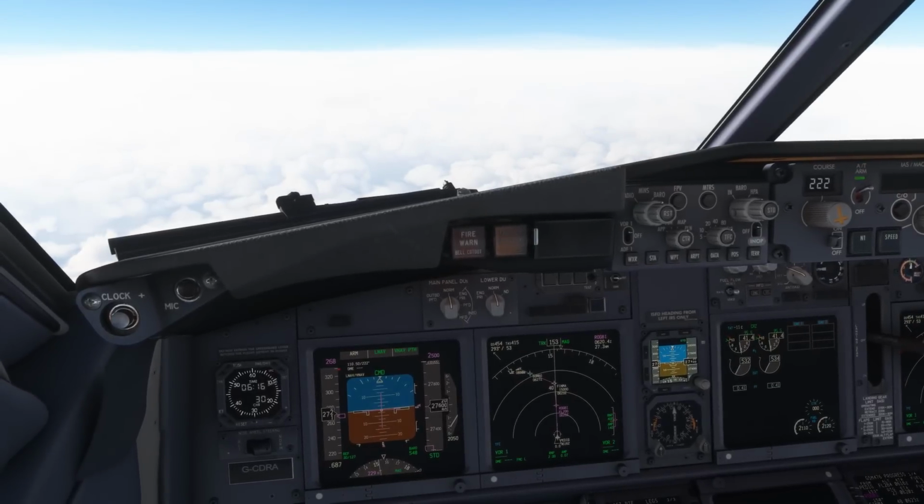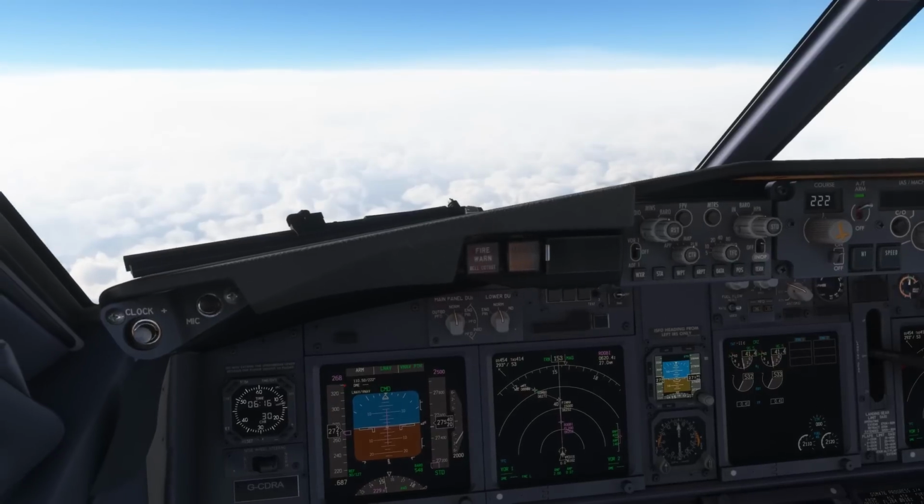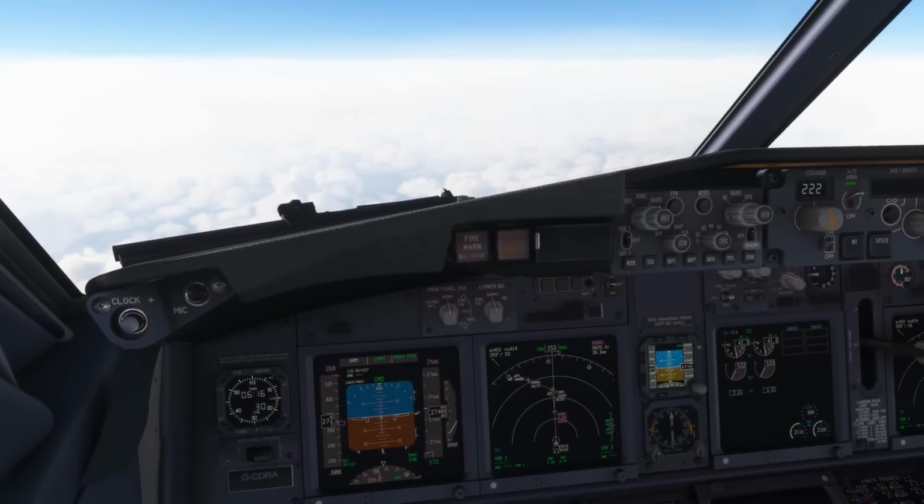Just waiting now till we come through flight level 200. We'll get the seatbelt signs back on and we can get the passengers sat down.